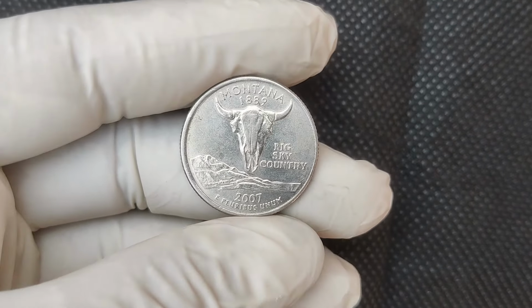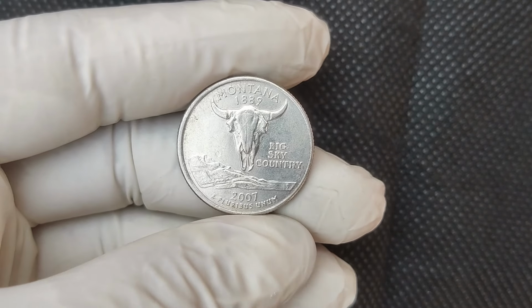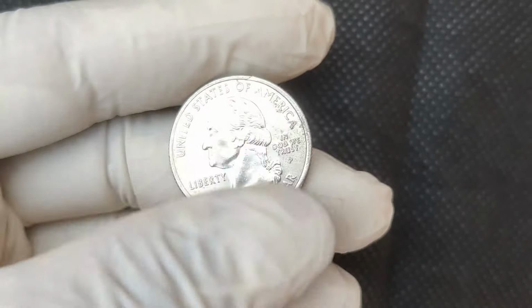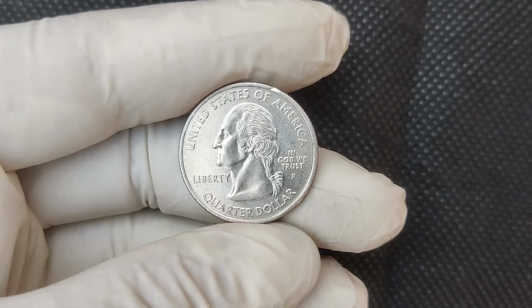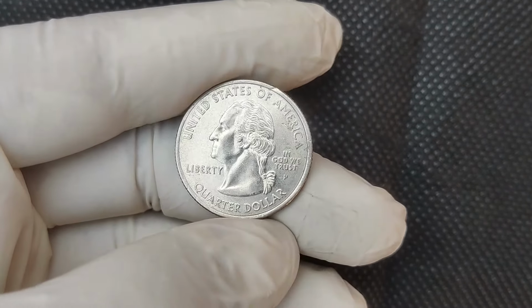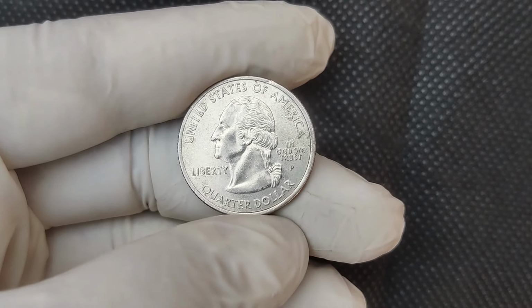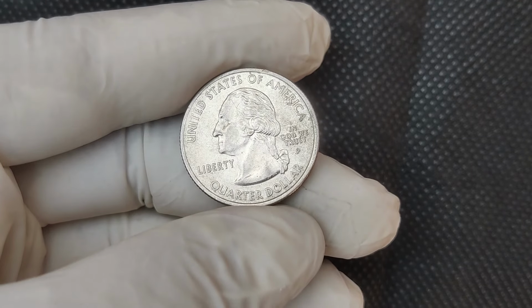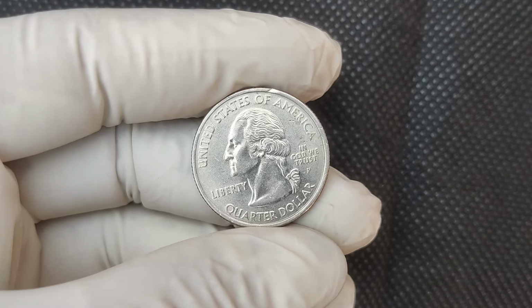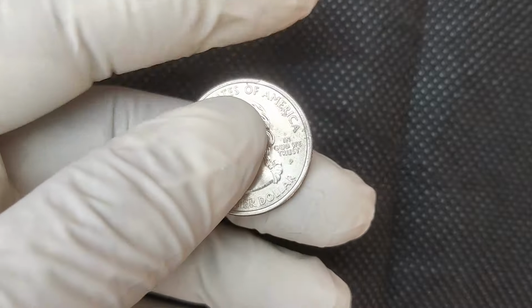Alright, let's talk about how to spot these valuable coins. If you've got a 2007 P Washington State quarter lying around, here's what to do. First, check the quarter under good lighting, and ideally, use a magnifying glass or jeweler's loupe. Look closely at key areas. Check the mint mark. Ensure you're looking at a Philadelphia minted coin, indicated by a P right below the date. Without this, it won't be part of the specific group of valuable quarters we're discussing.